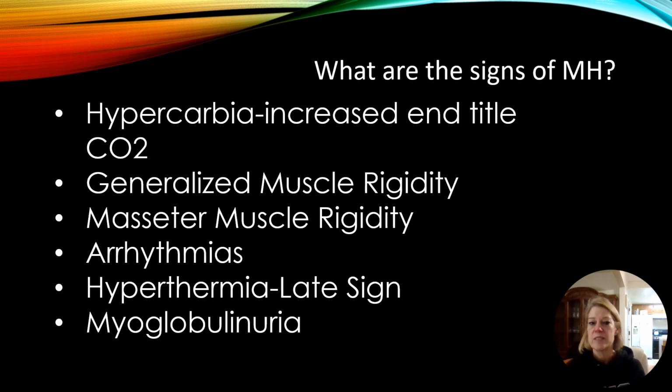End-tidal CO2 is the amount of CO2 that's released after you exhale. This is measured using a CO2 sampling line connected to the breathing circuit during surgery. An increased CO2 level is usually one of the first signs that you'll see in MH. Generalized muscle rigidity also happens because of the increased calcium, which causes all of the contractility in your skeletal muscles.